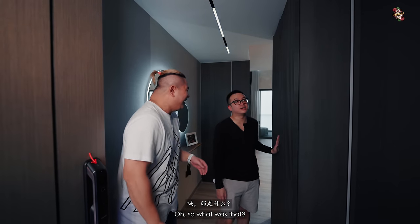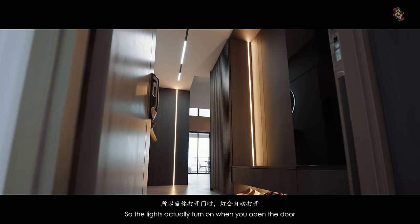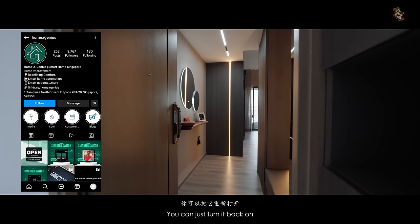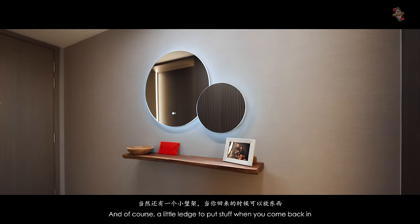Okay, so what was that? That's actually a sensor. The lights turn on when you open the door. I have this sensor from Homogeneous. Now that we have opened the door for a while, it just turned off by itself, so we can just turn it on again. And of course, a little ledge to put stuff when you come back in, your keys and whatever.